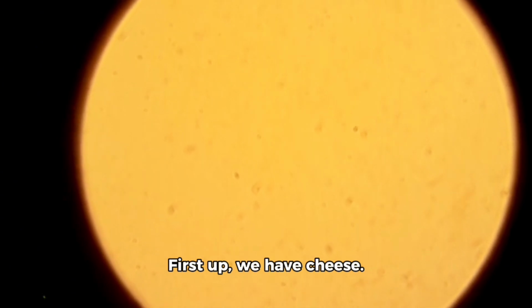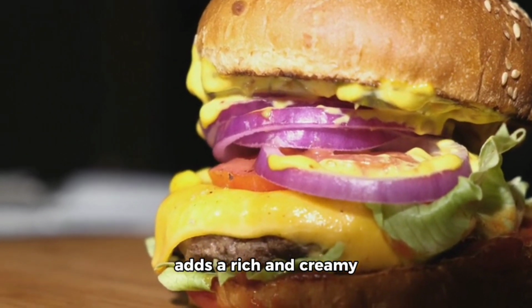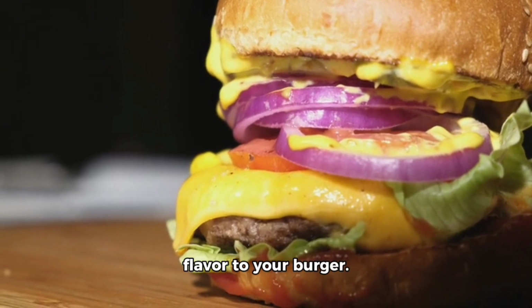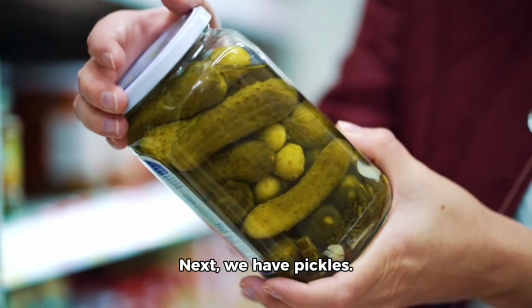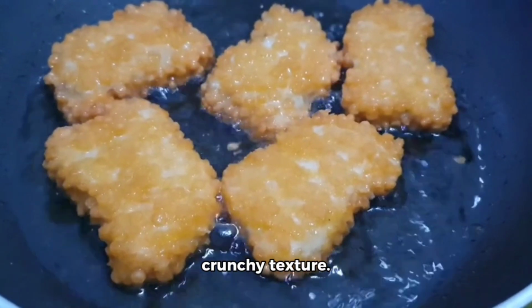First up, we have cheese. Whether it's cheddar, Swiss, or American, cheese adds a rich and creamy flavor to your burger. Next, we have pickles. They not only add a tangy taste, but also provide a crunchy texture.